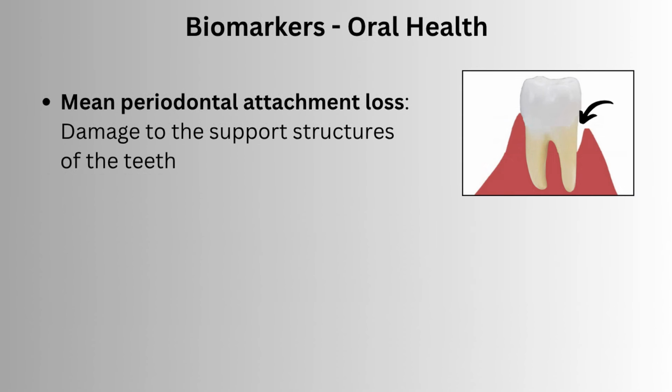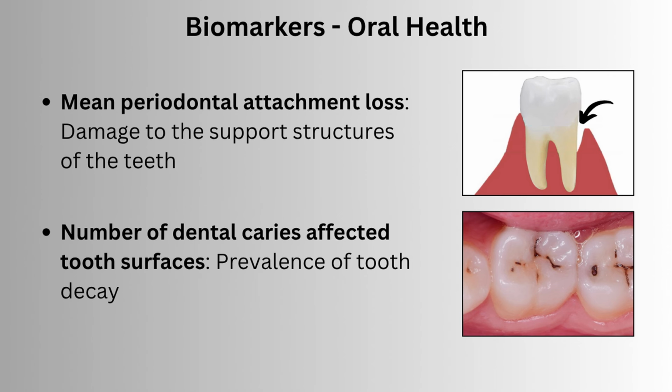I had to ask my hygienist about these. Periodontal attachment loss is a measure of the damage to the support structures of the teeth, while the tooth surfaces are assessing tooth decay. Note that a single tooth has 5 surfaces that could become decayed, including those between your teeth, which is why flossing is so important.